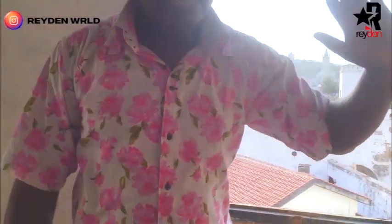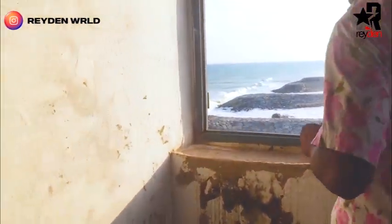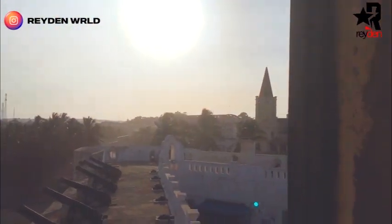Let me show you Fort Victoria. On the hill over there is Fort Victoria. You see that round building with a point there?